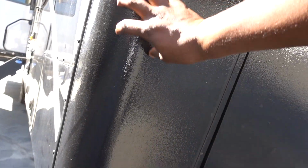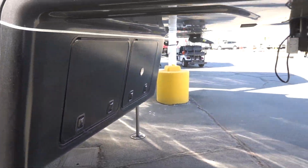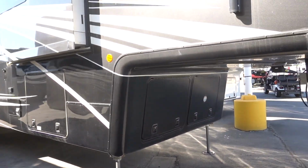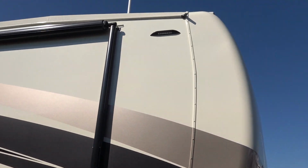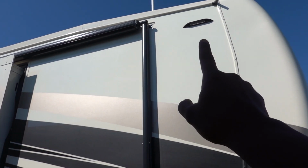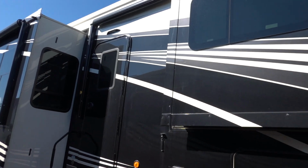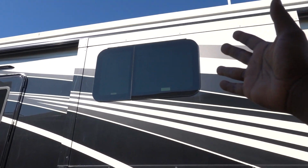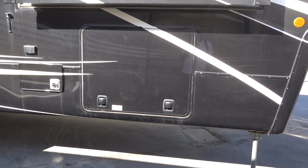Now that material is down here too. Like I said, if you get rocks coming at this fifth wheel, this material is going to really stand the test of time. But overall, I really like the paint scheme on this one. They've always done a good job in the past. They provide a light right here and above the entry door. This looks to be dual pane glass, and you do have one slide up front. Now let's take a look inside of your basement door here.